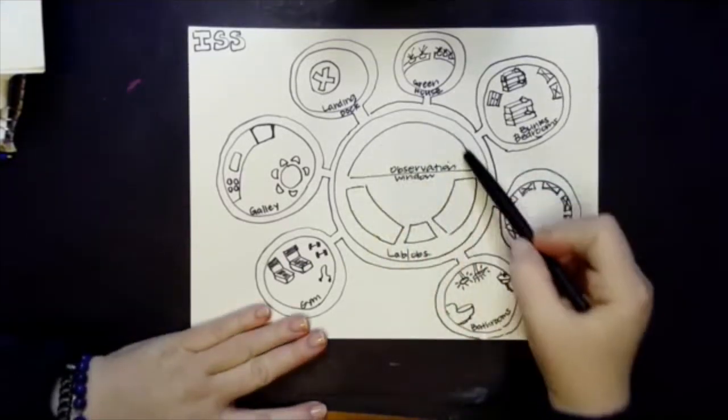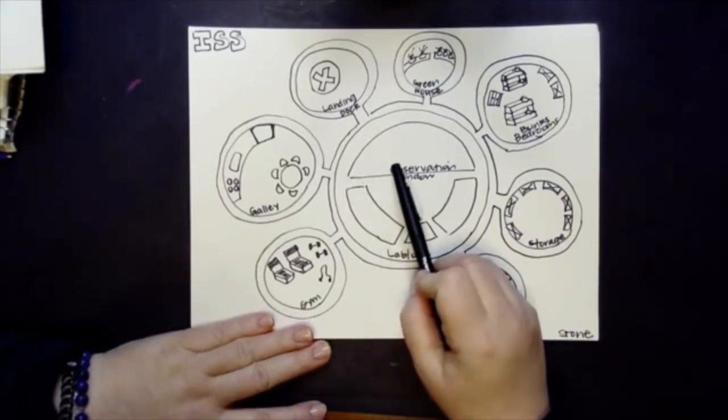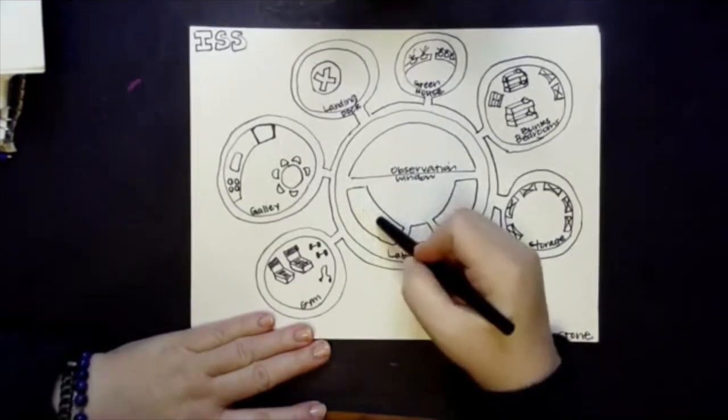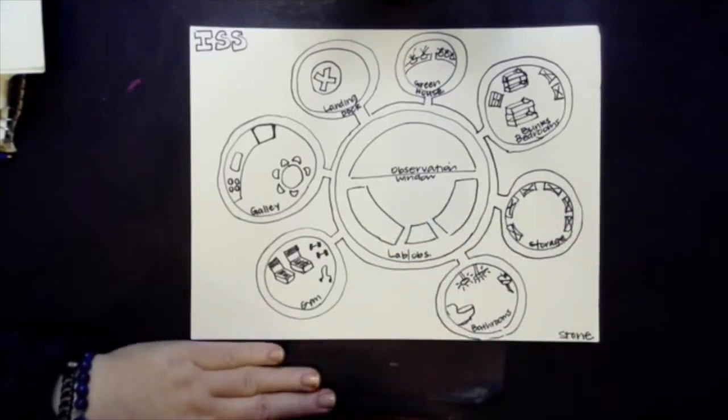So I have my science lab in the middle. I have a big observation window so that the scientists can look out. These are lab areas where they can work and do their science experiments.